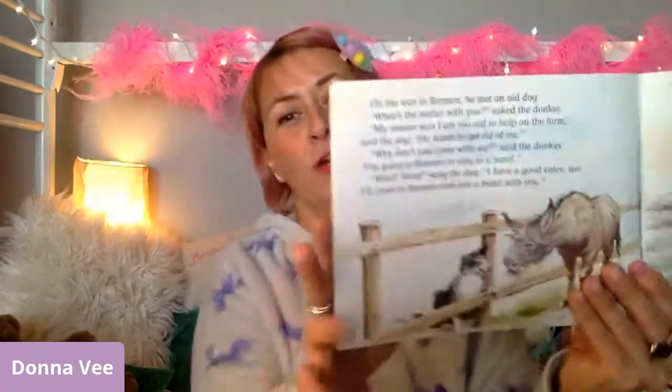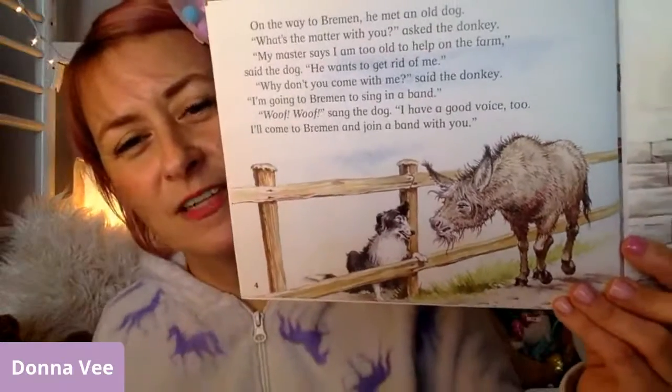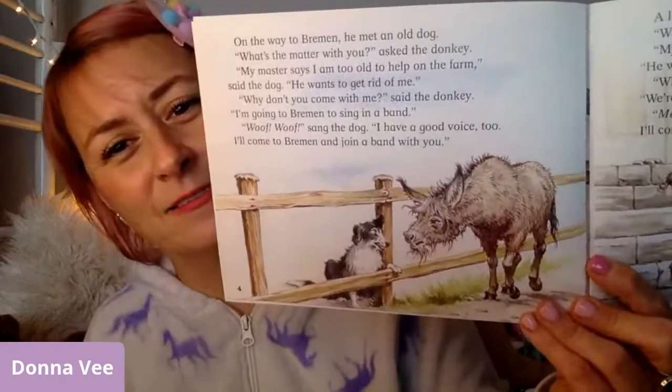On the way to Bremen, he met an old dog. "What's the matter with you?" asked the donkey. "My master says I'm too old to help on the farm," said the dog. "He wants to get rid of me." "Why don't you come with me?" said the donkey. "I'm going to Bremen to sing in a band." "Woof, woof," sang the dog. "I have a good voice too. I'll come to Bremen and join the band with you." I remember the story from when I was a kid.